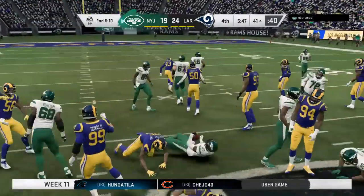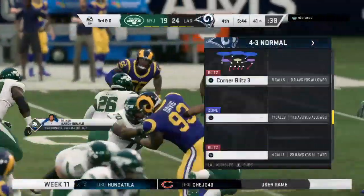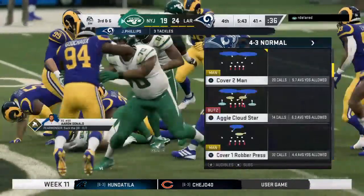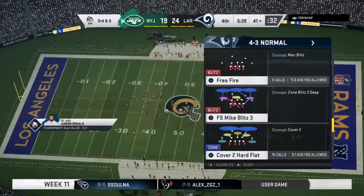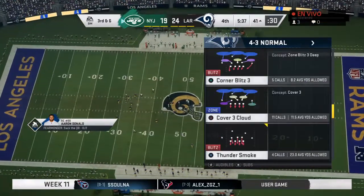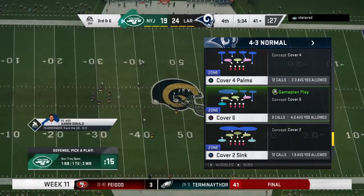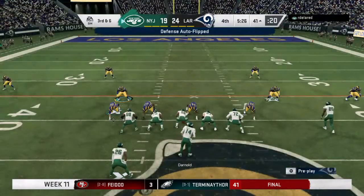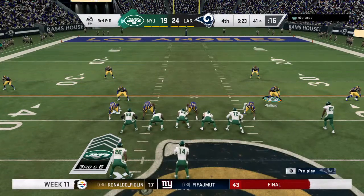And this winds up a gain of 4 to the 41. That 2nd down play call was not to pick up the 1st down. It was to get them into a manageable 3rd down because they had incompletion on 1st down, so they were behind the sticks, so to speak. They needed to make up some ground, and they did. The Jets on 3rd down have converted just 2 for 6 thus far. This will be 3rd and 6.